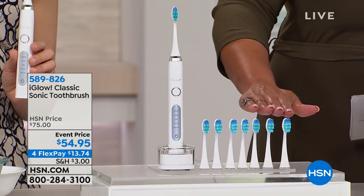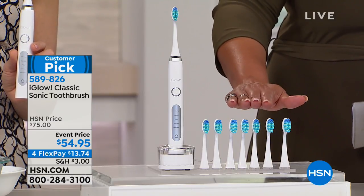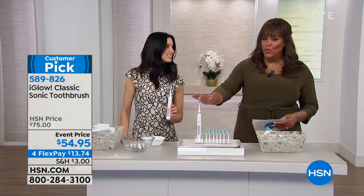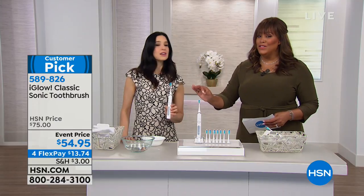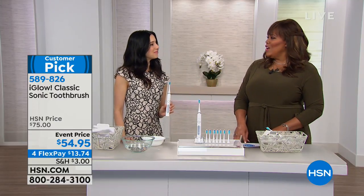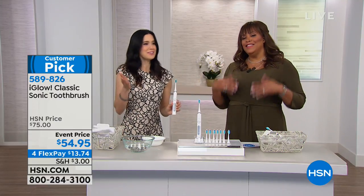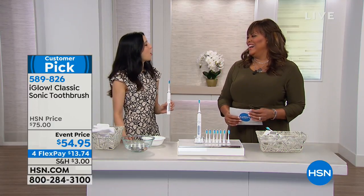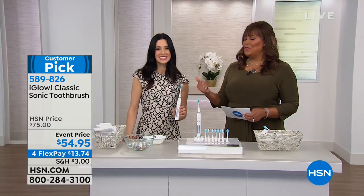A 2-year supply. Remember, we're throwing in 8 brush heads, and this is going to last you the charge for 3 weeks, 30,000 to 40,000 strokes. When you get to your dentist's office, you're gonna be like, you're done, you can go. These teeth are good. Wouldn't that be nice? It definitely is a helpful tool. Absolutely. Thank you, Leslie. Thank you, Debbie.